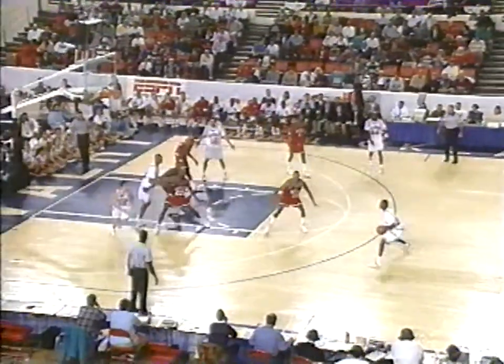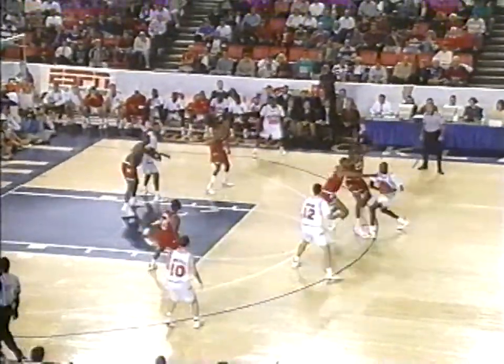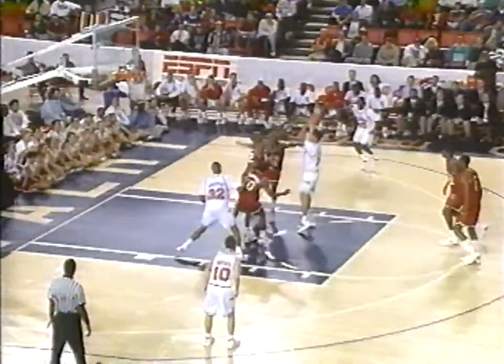Webster's been kind of quiet tonight. He had 20 points and 35 points in an upset of Oregon State over the weekend. Very solid player, 10 rebounds against Oregon State, but 20 rebounds against Texas. He was 5 of 11 in the first half. Miner penetrating. Now he's 0 for 2 out of the locker room, and Webster has the rebound.